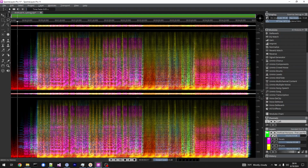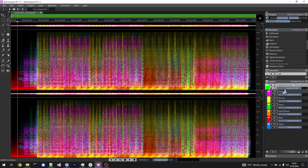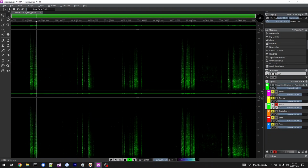All right, so we have the unmixed track here. We can see we have vocals, drums, piano, sax and brass, bass, other. I don't know if it'll actually pick up anything for sax and brass because there isn't any in this song, but let's see. That's vocals. That works. That's definitely picked out the vocals there. And there's some piano. So there's definitely piano in here.